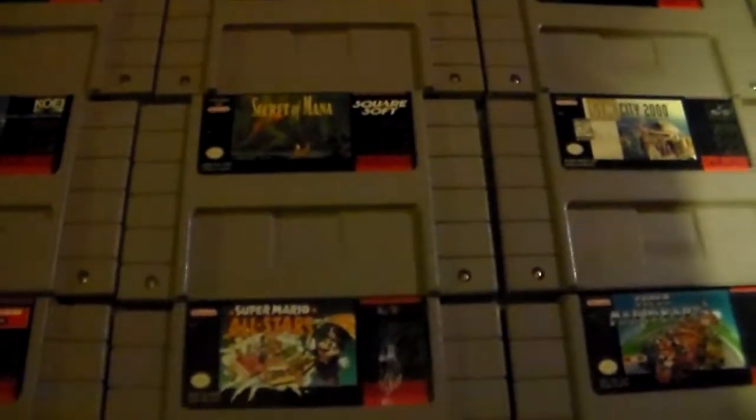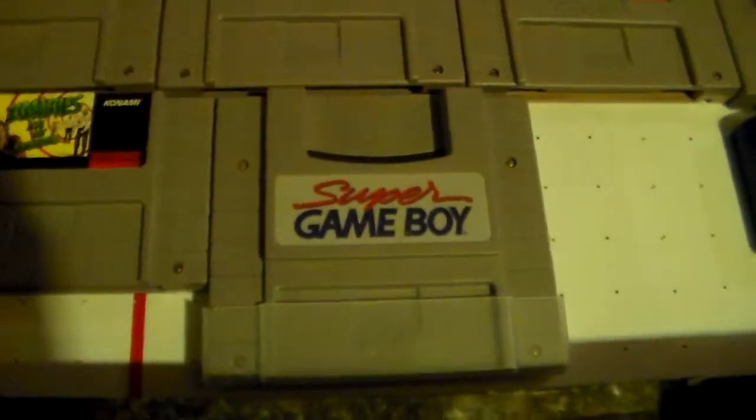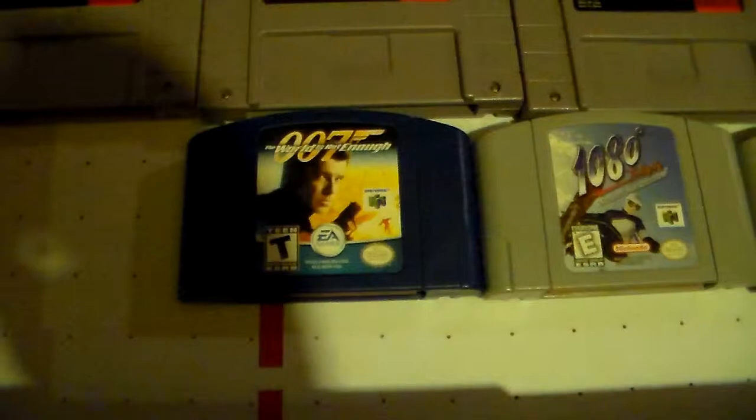Super Castlevania, Super Ghouls and Ghosts, Ultima, Secret of Mana, which I've never played, but I'm going to be playing in actually about a month from now. Finally going to get around to playing that. Super Mario Kart, Super Mario RPG, Wizardry, and then a few more over here, followed by the Super Game Boy. And I'll show you my boxed N64 games in a second here, but here's my loose ones. Not a whole lot.